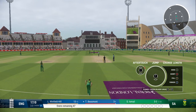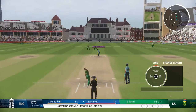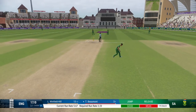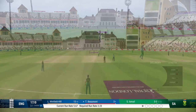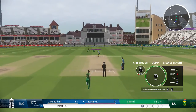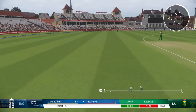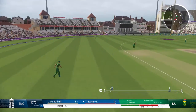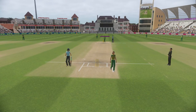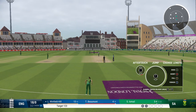Ishmael from the university end. Finds the edge. Yes. They'll get at least one. No pressure on that run. Driven off the front foot. Fantastic cricket shot. Probably expected more there.